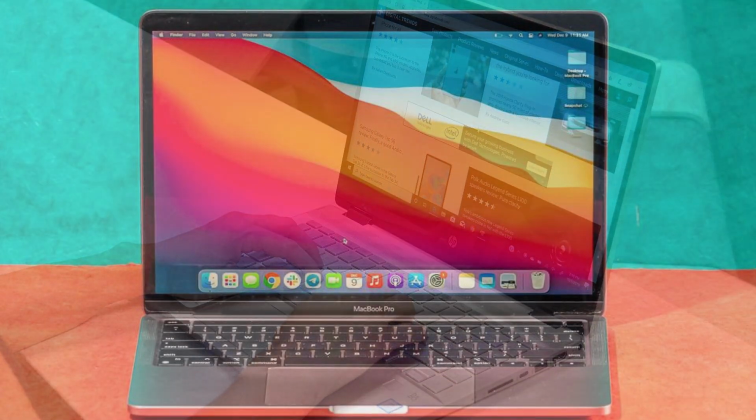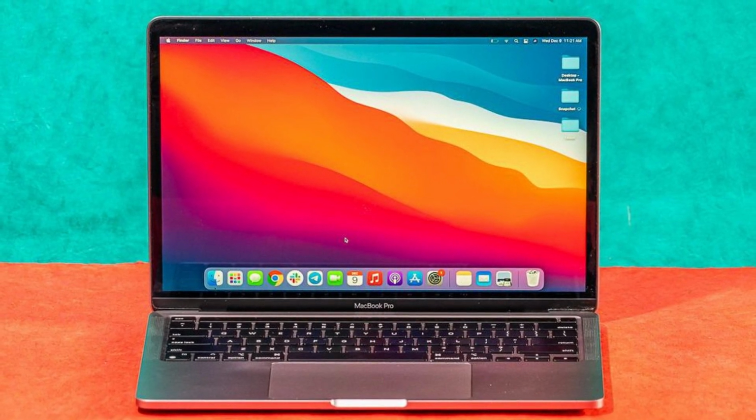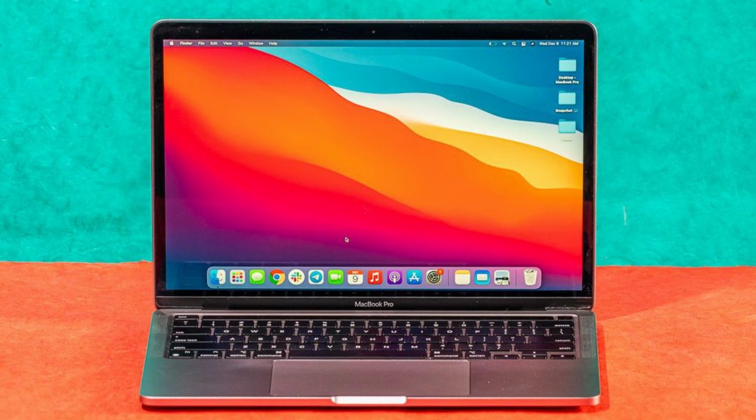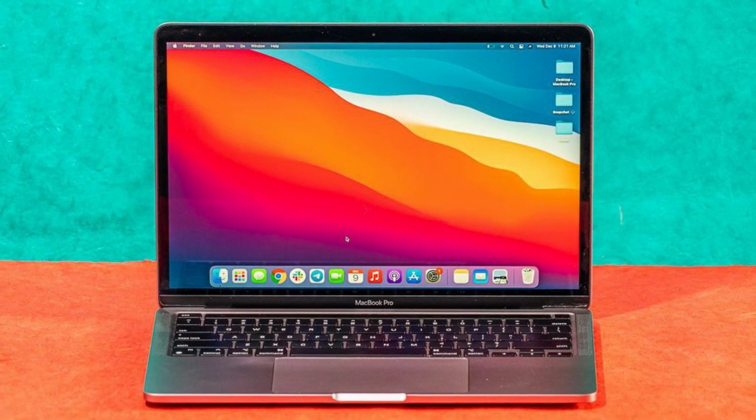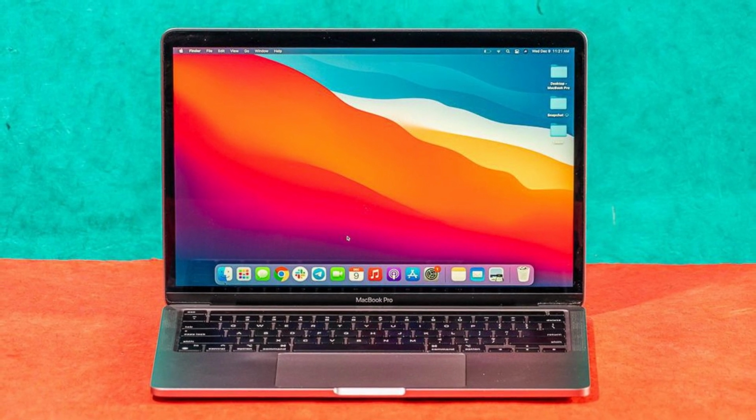Okay, so now, who do you think should use the M1 Max? Because they don't come cheap. This is Apple we're talking about. They don't come cheap. Yeah. So who do you think should use them?